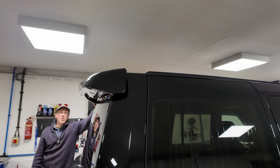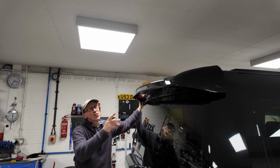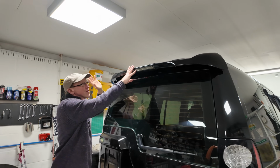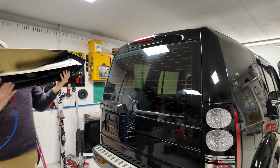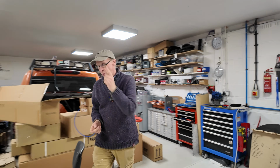So this afternoon's job is to do the fitting video for that, because you can't get the Discovery 3 spoilers anymore from Land Rover. So that was our attempt at that. So we'll have that coming along soon. Right, and what else? We've done the exhaust.